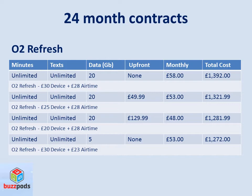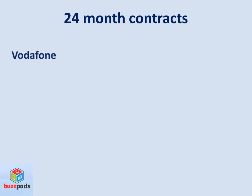So these are the contracts from O2. Obviously, the cheapest one is at 5 gigabytes of data, but some people maybe feel more comfortable with the 20 gigabytes of data. And they have a variety of contracts here depending on how much you want to pay up front. The next one we're going to look at is Vodafone.